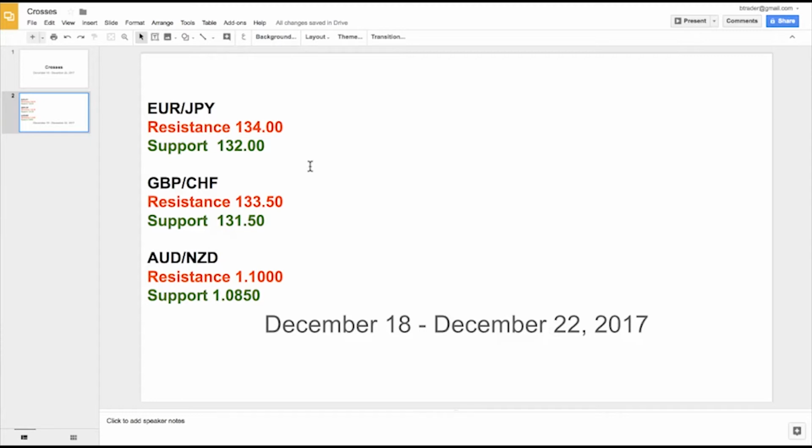Pound Swiss is the next idea. This is really much more of a relative strength trade, or relative weakness in a sense. If the dollar doesn't get a lot of oomph, which means the Swissy isn't going to participate, and cable continues to drift lower on Brexit concerns, we are very close to some serious support levels. A break there really opens up a big run towards the 131.50 level.